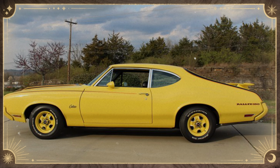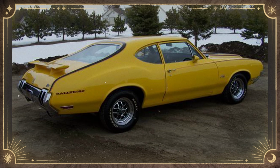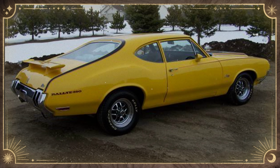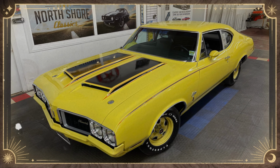The suspension system included heavy-duty springs and shocks, and powerful brakes provided confident control at high speeds. Wide oval tires added stability, and power steering made it easy to steer. The interior of the Rally 350 was simple but functional.